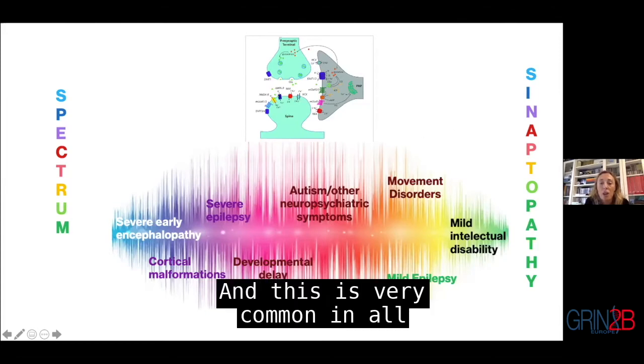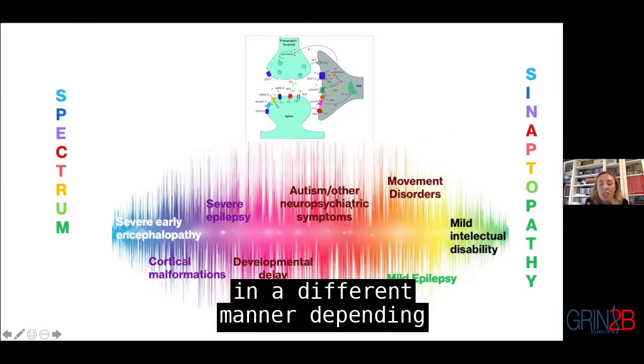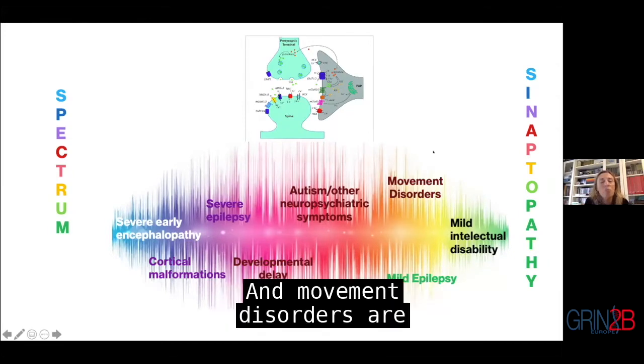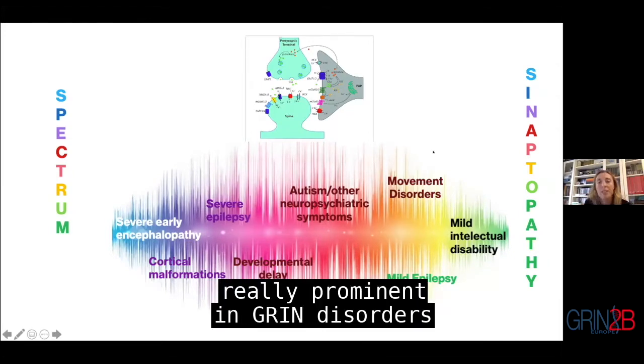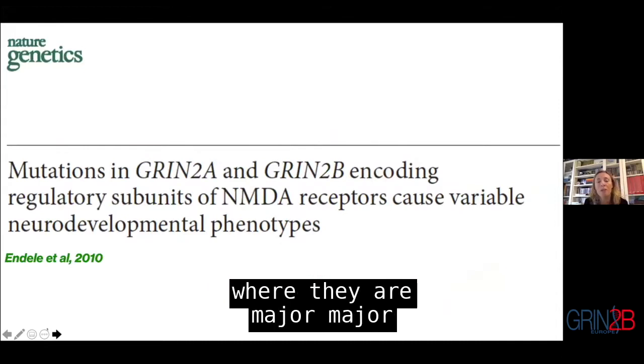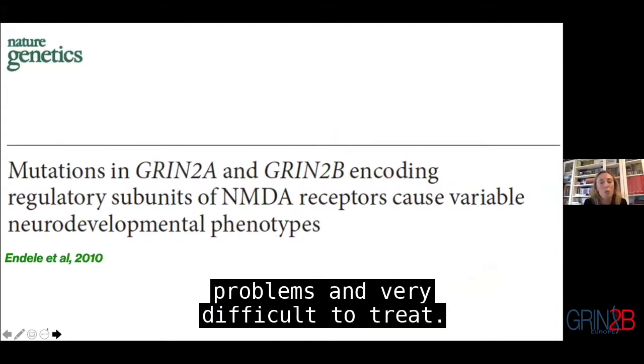And this is very common in all synaptopathies, but they express in a different manner depending on the gene that is affected. And movement disorders are not really prominent in GRIN disorders, compared to other synaptic problems where they are major problems and very difficult to treat.